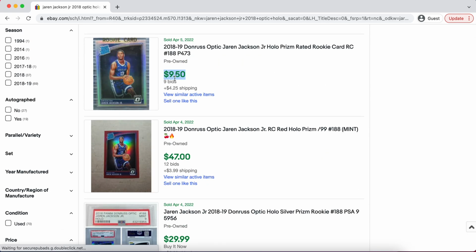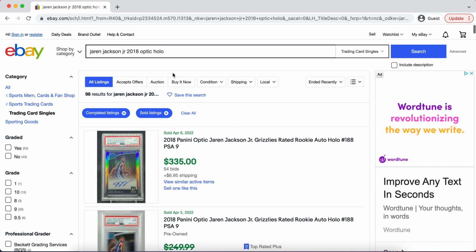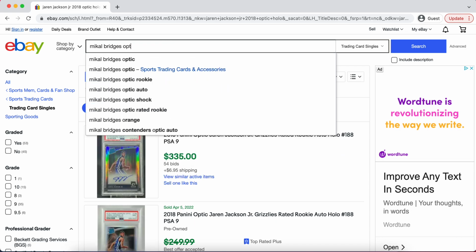So if you can get in at around $10, I think that's a very good hold into these playoffs and for the long term as well. Now, without further ado, we're going to hop right into the next pick, and that is Mikal Bridges.